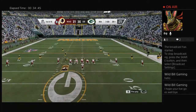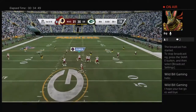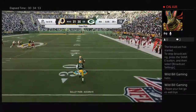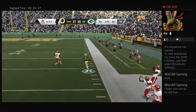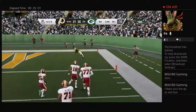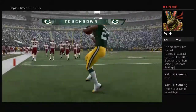Back now at Lambeau. It's the Redskins with the football, but trailing here as we get down to the good stuff. Quarter number 4. And he fires one that's intercepted. Picked off by Jair Alexander. Goes right side, and they will score. It's a Packer touchdown.